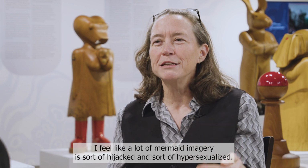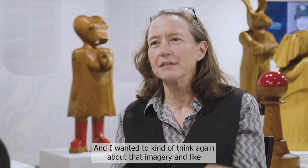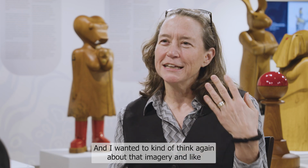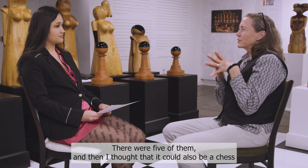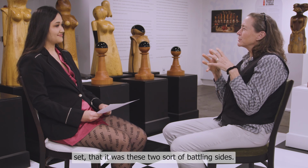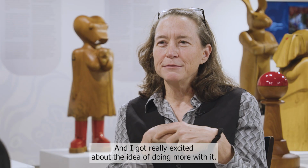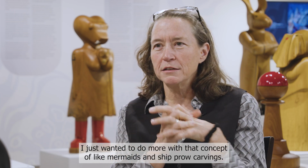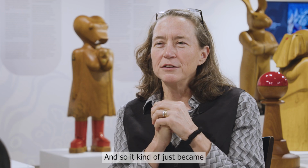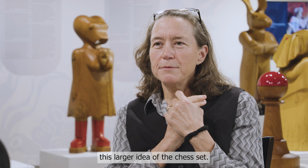I feel like a lot of mermaid imagery is sort of hijacked and hypersexualized, and I wanted to think again about that imagery and how it could be more powerful or more autonomous. So I made this small grouping, there were 5 of them. And then I thought that it could also be a chess set, with these 2 battling sides. There was octopus or squid and whale, and I got really excited about doing more with that concept of mermaids and ship prow carvings. And so it just became this larger idea of the chess set.